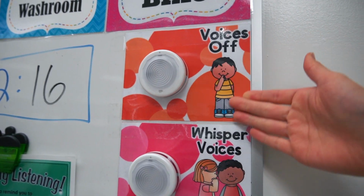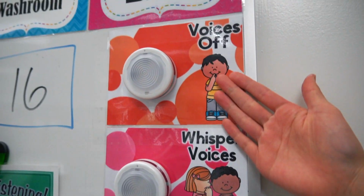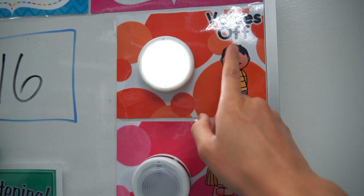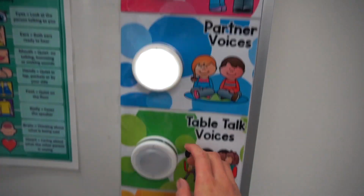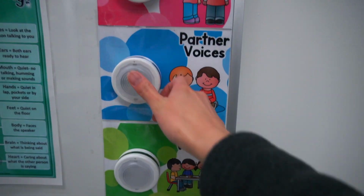So there's basically different levels of noise level that the children are expected to know. If you want voices off, you click on voices off, it turns on, and the kids are like, oh, the voices off light is on. We can't talk anymore. And I'm like, yes, that's right. And then if you wanted whisper voices, then there we go. Kids will know that's whisper voice, partner voice, table talk voice, and speaker voice. Tell the kids to obey the light.